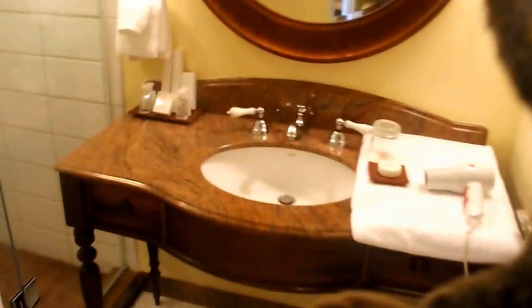And then over here is the bar area. And the TV. And then this is the bathroom. And then we got a nice bathtub. See the pretty bathtub right there. And then toilet. And then this shower right there. Okay, so that's our hotel at the Kahala.